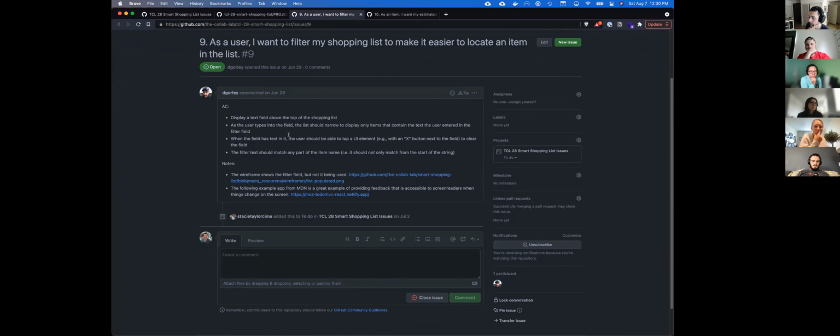When the field has text in it, you should be able to tap a button to clear the field, sort of like a clear button. And the filter should match any part of the item name, so it should not only match the start of the string. If you have something like scrambled eggs, you can still search eggs and it'll still appear.